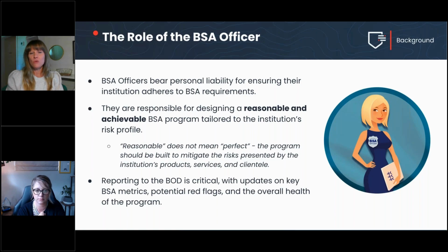Our job is to evaluate the controls and your processes for making the decision whether or not to file a SAR, not whether or not you should have filed a SAR. So as long as you're able to document reasonably and appropriately how you arrived at a decision around a specific customer or activity, you should be just fine.